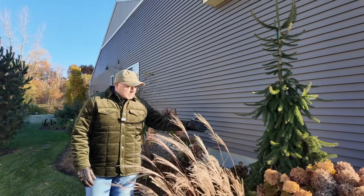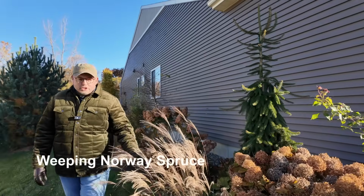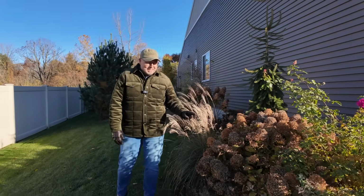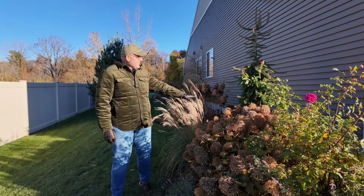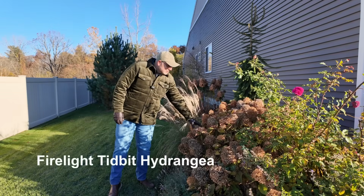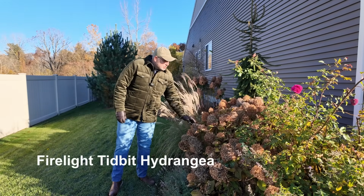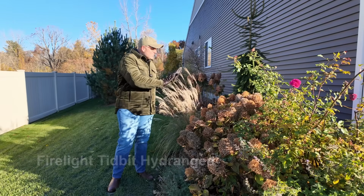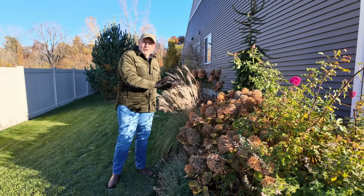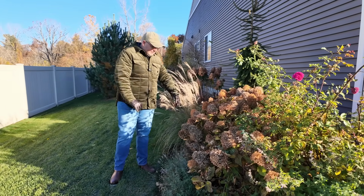Weeping Norway spruce. Here's an Adagio grass. Look at me knowing things today. I'm learning. Firelight Tidbit, my favorite little compact hydrangea. If you're looking for a small panicle hydrangea, this is full size, and there are 3 or 4 of them here. Full size. This is as big as they get.